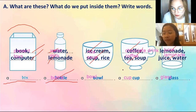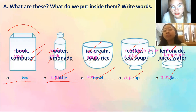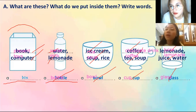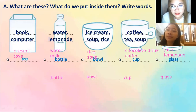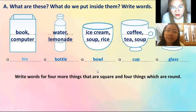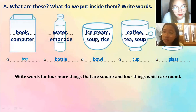Okay? So now let's count your score. 1, 2, 3, 4, 5, 6, 7, 8, 9, 10, 11, 12, 13, 14 points, Laura. Good job. Okay. Now let's talk about this. Now Laura, write words for four more things that are square and four things which are round.